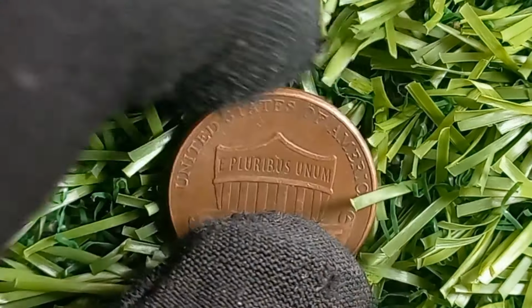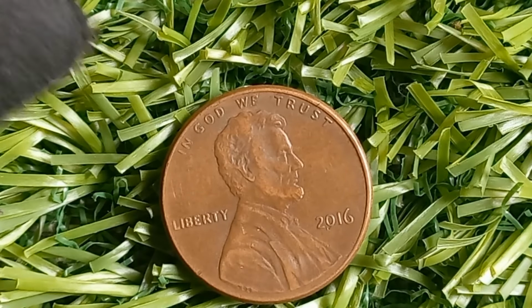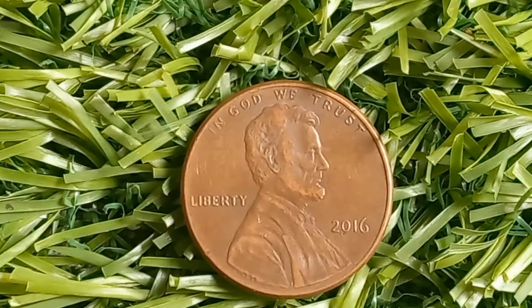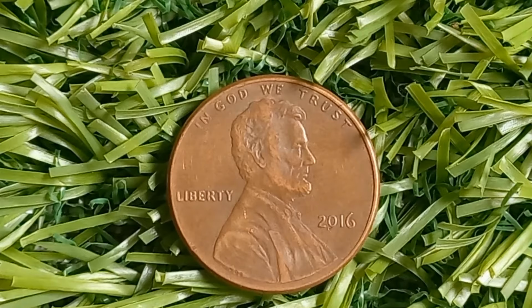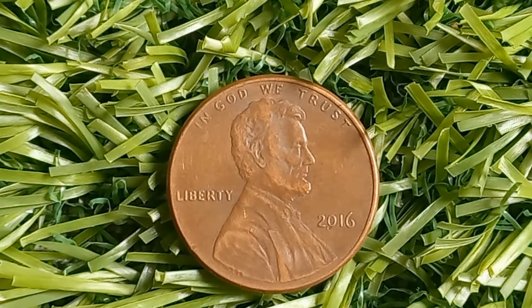Professional grading services, such as PCGS or NGC, can authenticate and grade your coin, assigning it a number on the scale from 1 to 70. Remember, coins that grade above MS67 are where the value really starts to increase. Of course, getting a coin graded has its costs, so it's usually only worth it if you believe your penny has the potential to receive a high grade.